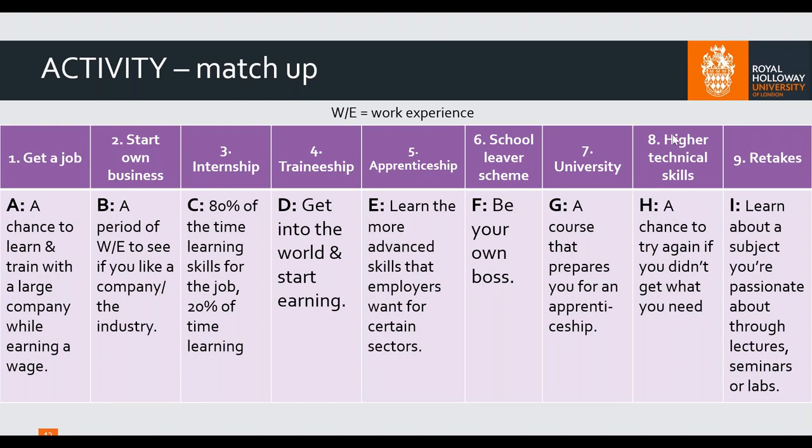Okay, 3, 2, and 1. That is your 2-minute timer finished. Hopefully you got all of those 9, or hopefully a good proportion of them. I know this is quite tricky, especially when they're underneath each other, but fingers crossed you got some of them correct. So let's have a look.